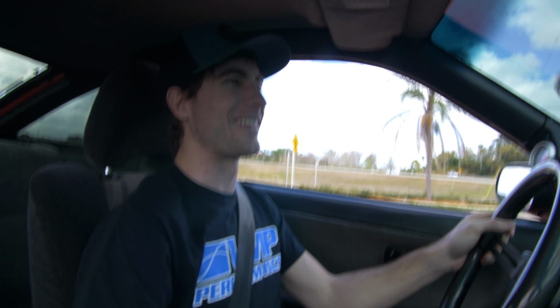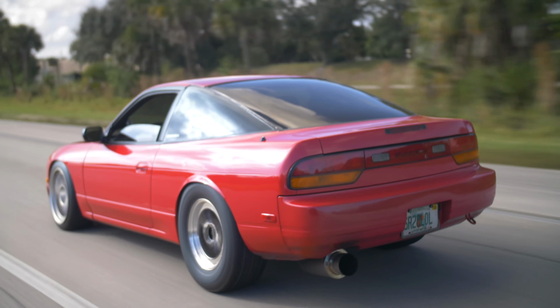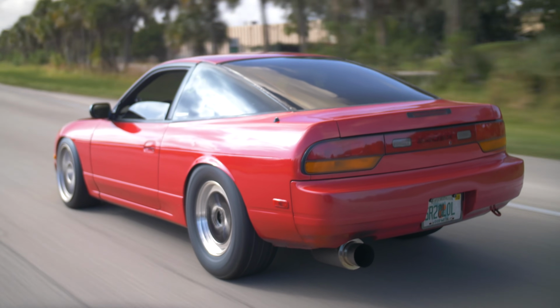That two-step's ridiculous. It's also used as a launch control. It's so smooth, and the nose, the way the KA comes on is so much more torquey than the SR in every way.